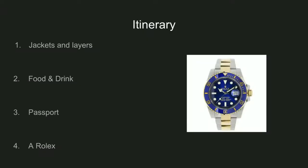But before we do all the exciting stuff on the trip, we'll need to plan it out. So what do I need for this trip? Since I'm going to Antarctica, I will obviously need some layers. I will bring some jackets like the ones I had on earlier. And next, I'll need to bring food. Canned food will most likely be the best option since they don't have much fresh food in Antarctica. The last thing I'll need is a fresh Rolex to tell the time.